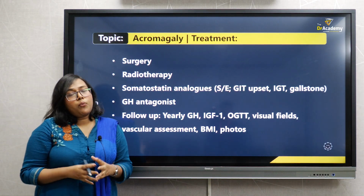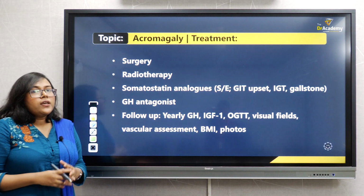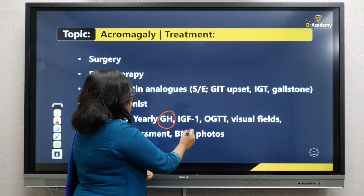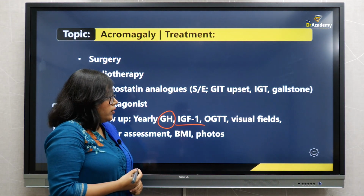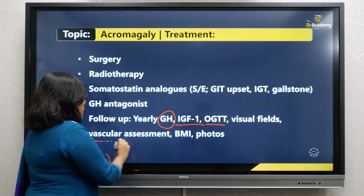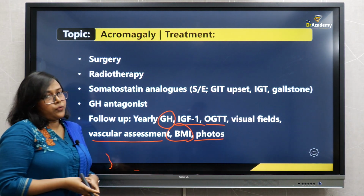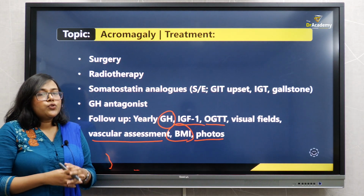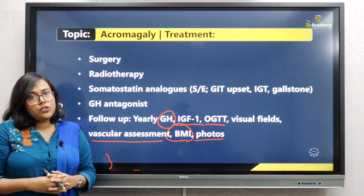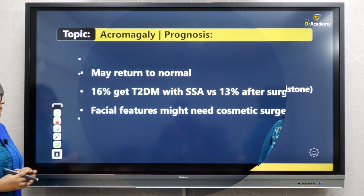Next up, it's very important to ensure proper follow-up in patients with acromegaly by doing yearly visual field assessment. At the same time, yearly growth hormone level, checking the insulin-like growth factor 1, doing the OGTT, checking the visual field and vascular assessment, and checking the BMI level and comparing with old photographs. These are the parameters that are usually done on an annual basis to see if there is any recurrence of the pituitary tumor, because pituitary tumors can be refractory sometimes.